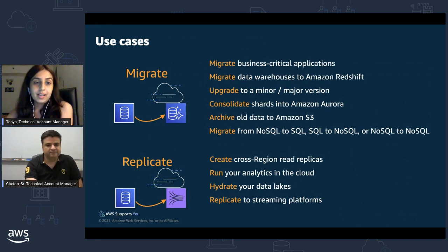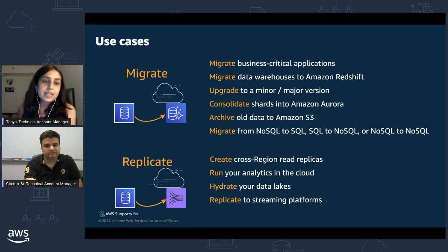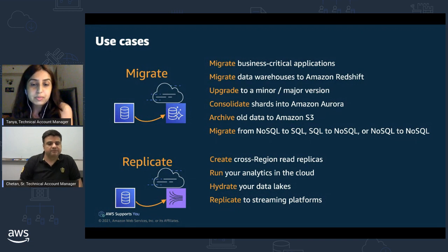Thank you, Chetan. So in this slide, we are going to discuss the different use cases for DMS and SCT, which Chetan spoke about in the earlier slides, what they support, and what sort of things we can do with AWS DMS and AWS SCT. Basically, DMS and SCT work in conjunction to both migrate your databases and then support ongoing replication for a variety of use cases, such as populating data marts or synchronizing your systems.